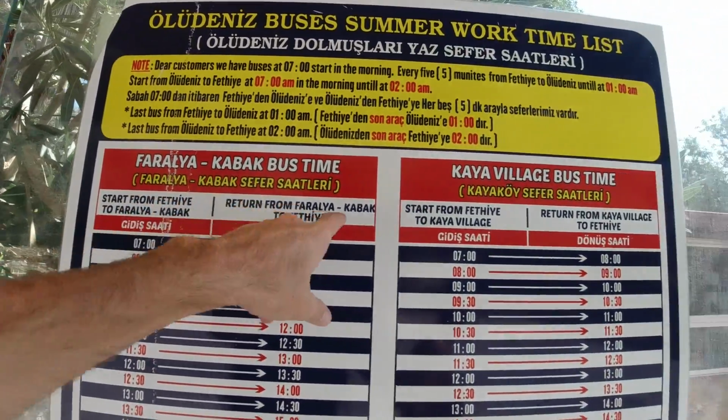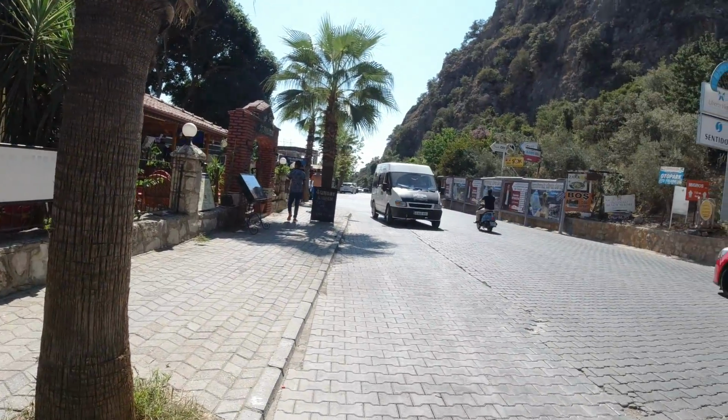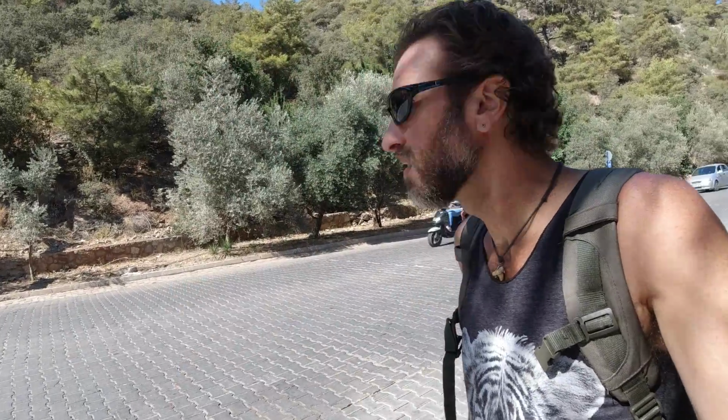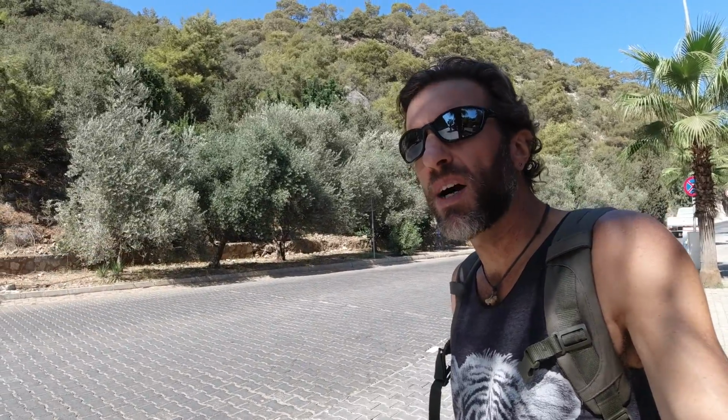Kabak and Kayakoy. Okay, we got sort of a van, no? So those are the two places that I'm trying to go today. The Kayakoy village is a ghost town. I will explain more about that later. And Kabak is at the end of the road over here, heading towards the Lycian Way, which I talked about in the previous video, a long trekking route that goes along the south coast of Turkey.